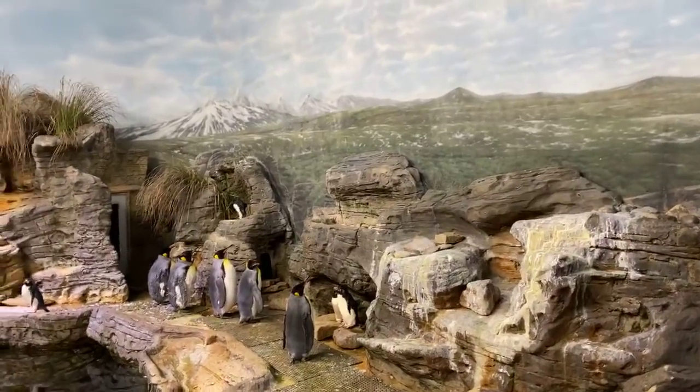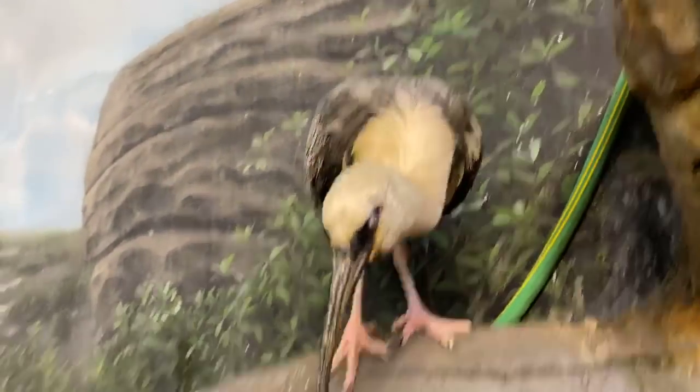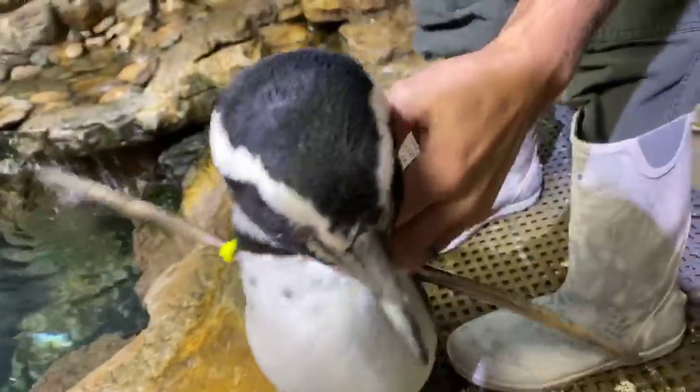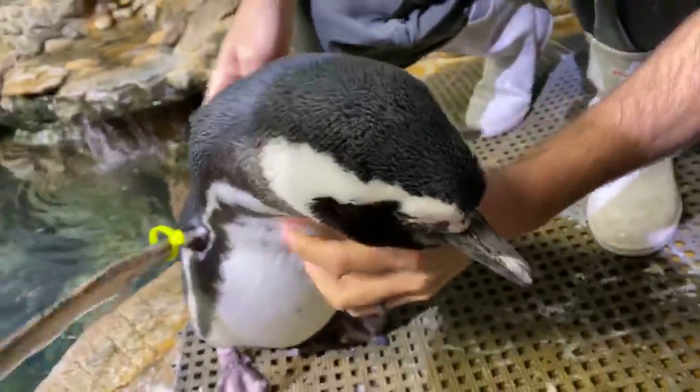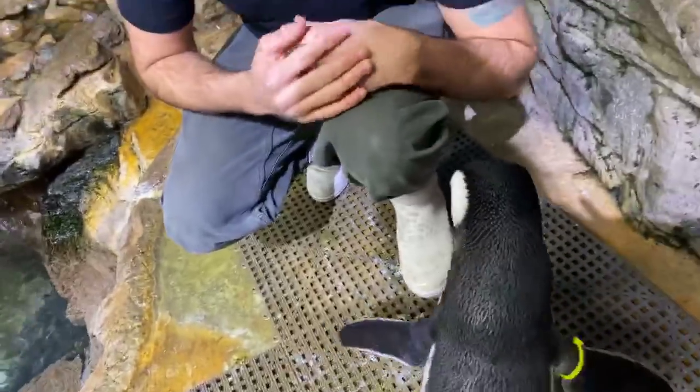Do penguins have tongues? Penguins do have tongues. And one of the crazy things with penguin tongues, their tongues have these little barbs on them. I was hoping he would open his mouth a little bit, but he just wants to hang out with us. He just wants to breathe my leg.